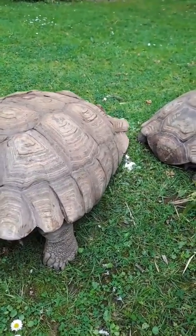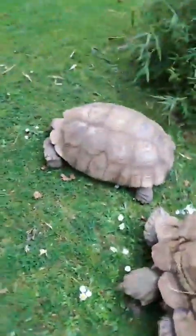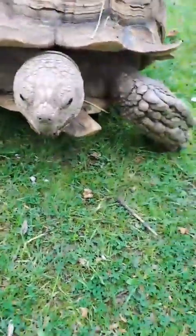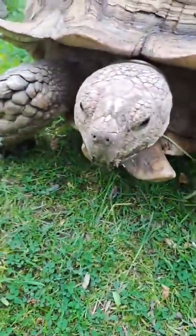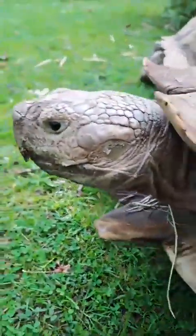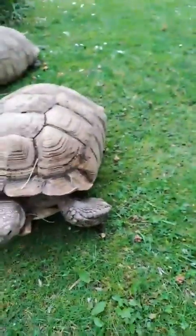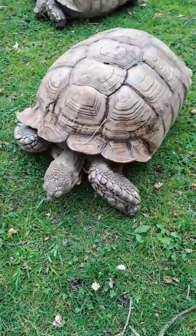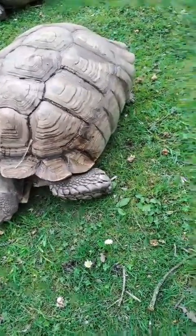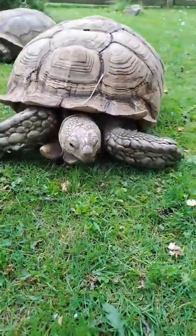So yeah, African spurred tortoises are the third largest species of tortoise in the world, and the largest of the mainland tortoise species. The two larger ones, the Aldabran and the Galapagos, are obviously both island species, so these are the largest of what we call mainland tortoises. Victor's pretty much fully grown now. They can grow this large really, and the average weight for a male is around about 80 kilos. So yeah, they are quite big animals.